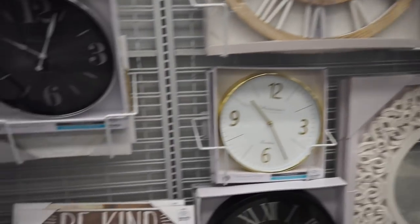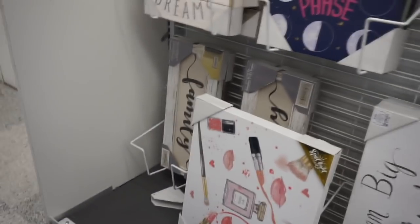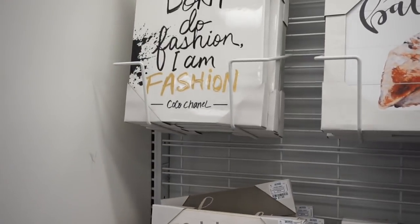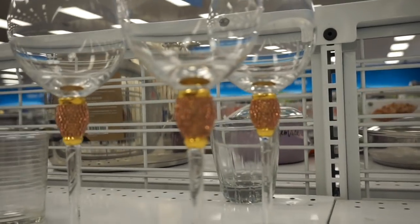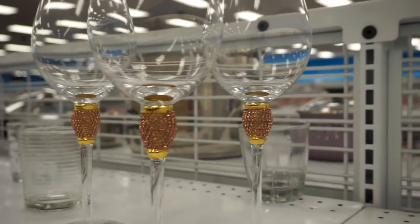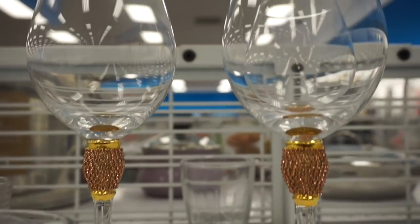$34.99. $34.45. Not terribly bad. Yeah. Pretty things. Oh, those are really cute. Like the paintings that we actually make. Like mascaras, lipsticks. Really pretty. I don't do fashion. I am fashion. These would be so pretty on my bar cart. Gorgeous. Look at those.